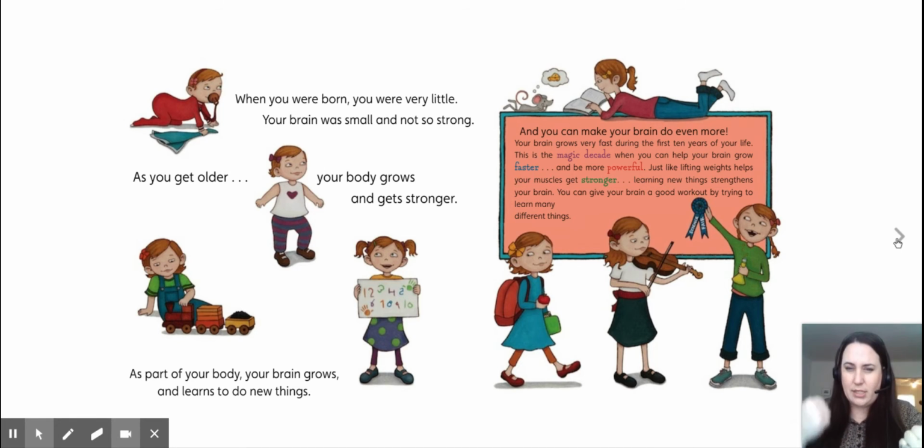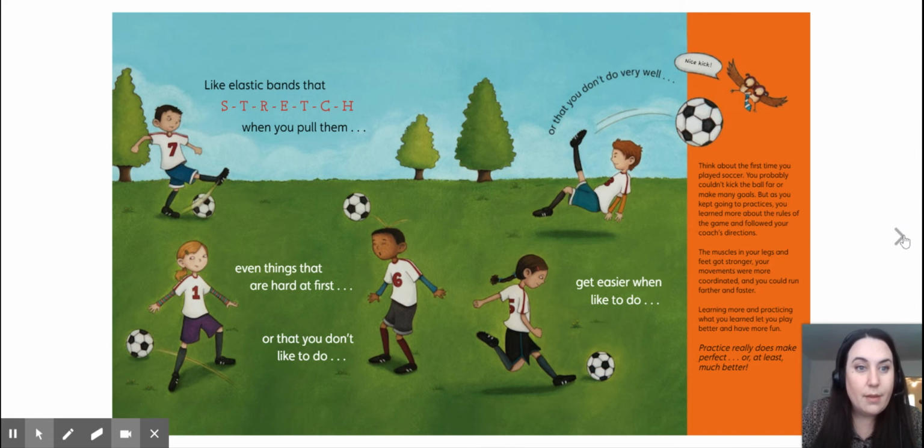Just like lifting weights helps your muscles grow stronger, learning new things strengthens your brain and can give your brain a good workout by trying to learn many different things. Like elastic bands that stretch when you pull them, even things that are hard at first or that you don't like to do or that you don't do very well get easier when you practice.